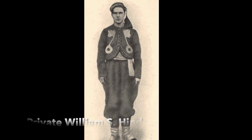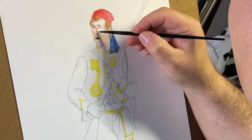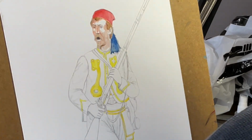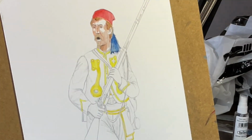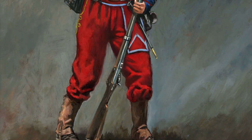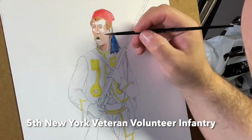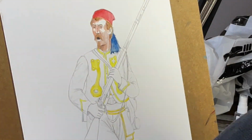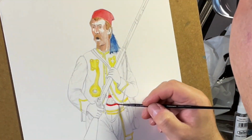The 155th Pennsylvania, along with the 140th New York and the 146th New York, became the, quote, Zouave Brigade in the Army of the Potomac's 5th Corps. The brigade would later grow with the addition of the 5th New York Veteran Volunteer Infantry Regiment. However, the 155th would be transferred to another brigade due to a disagreement between the regiment's colonel and the brigade commander.